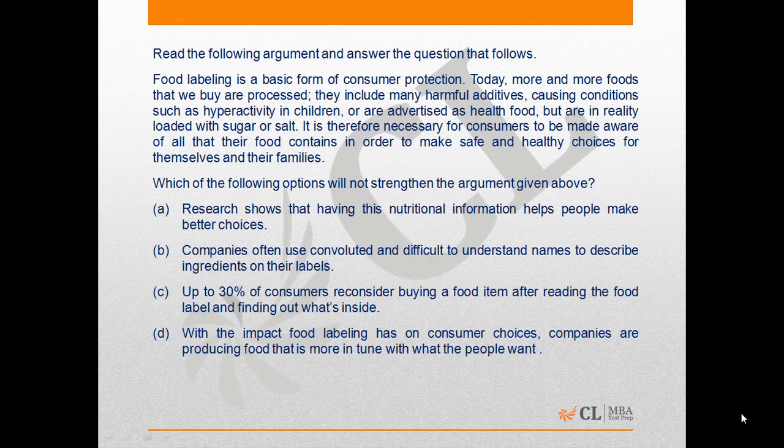The question asks us to identify an option which will not strengthen the argument. Let us look at the options. Option A. Research shows that having this nutritional information helps people make better choices. This option suggests that food labeling will help people to understand the nutritional information that is present in a particular type of food, and because of this knowledge they will be able to make better choices. So option A definitely strengthens the argument.